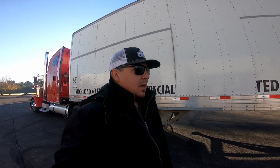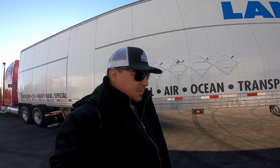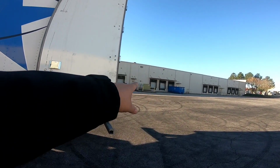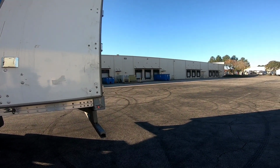About 7 o'clock, it was dark. It wasn't real lit, so I didn't record backing into the dock or anything. But it was fairly easy, and there was plenty of room. I literally went into this one right here next to this dock number 10. So I went in there.